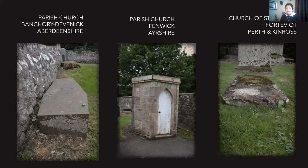Also at Forteviot in Perth and Kinross, I apologise for my pronunciation of that, I think I've got it right. There is a watch house in this familiar style that we've seen, and there's also a mort stone. I will point this one out because it literally does look just like a lump of rock. There you have it there. You would have tripped over that and missed it. I can probably guarantee I probably did a few trips around.